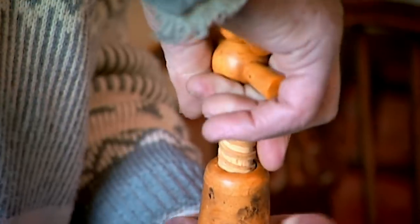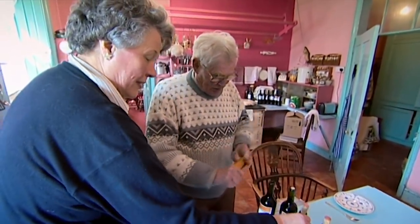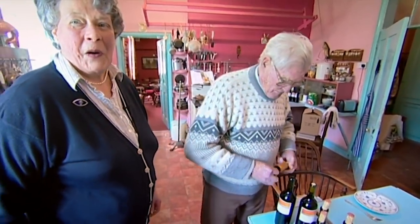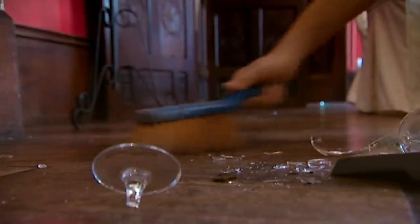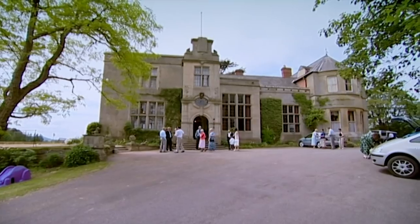Leave the tops off, let them live and breathe, Robert. Do you leave the tops off? Well, I thought that wasn't the way to behave, but I'm an ignorant bugger and I don't know how to behave. Accidents happen in the best of houses.